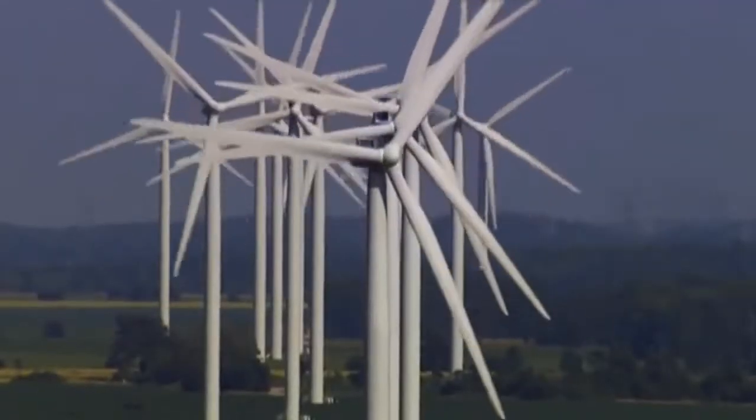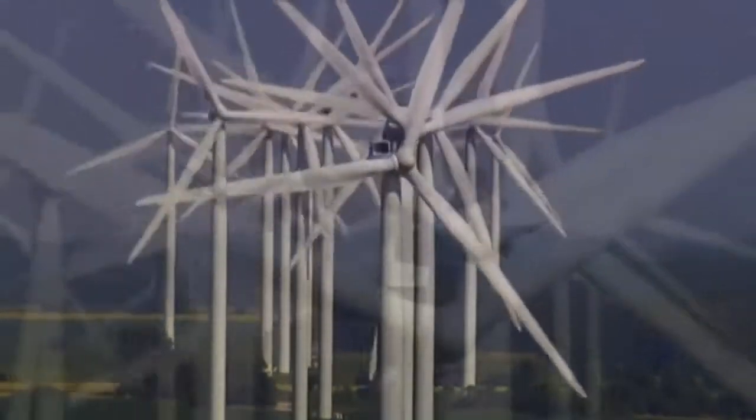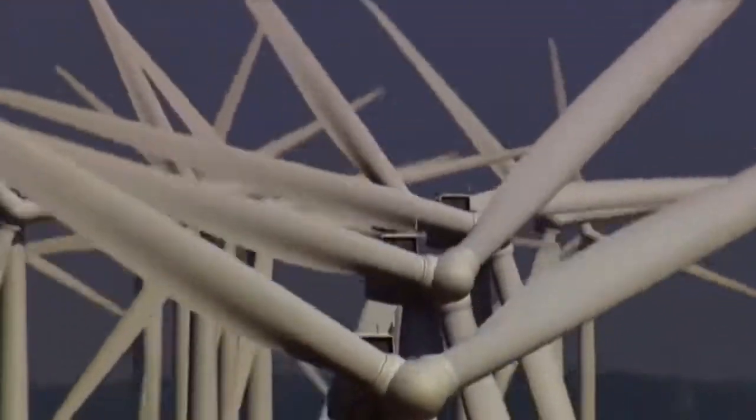You may be thinking, who benefits from wind energy and what are the advantages? We can all benefit from wind energy. Wind energy does not produce any harmful emissions. It is completely renewable, reliable, and can be very efficient. Wind energy is a clean energy for tomorrow.